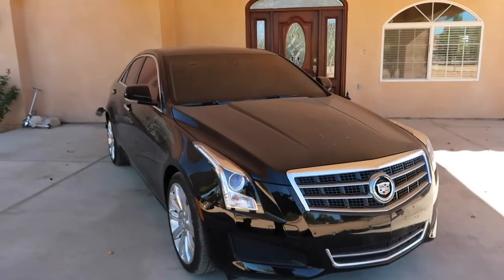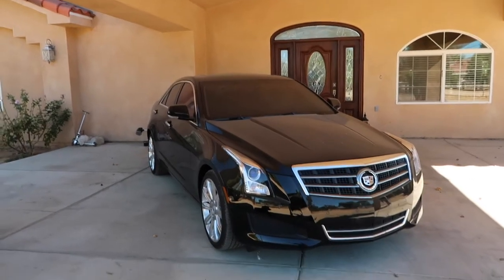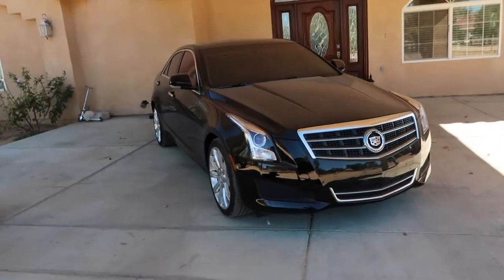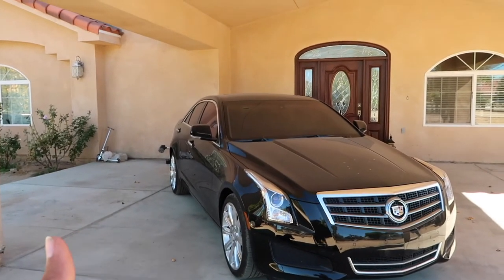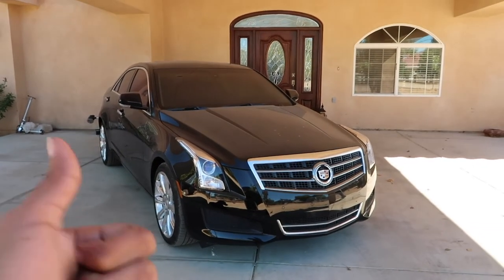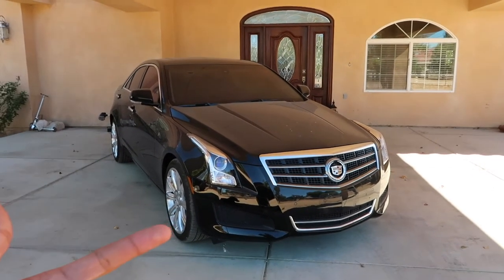It was quick and I loved that Cadillac. It stayed in the family. The Lexus is still gonna stay in my hands. That's likely gonna become my race car. This car is just gonna get basic mods. It's just gonna get better tires, maybe wheels one day, BC coilovers for sure.